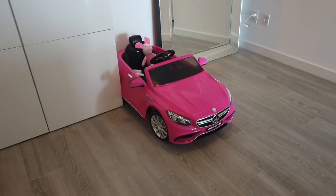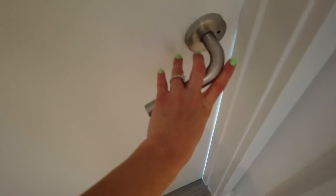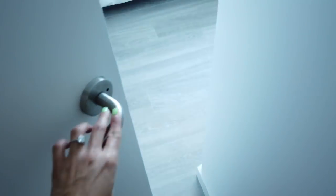Welcome to our home. This is the storage cabinet entryway. There's a mirror there, full length. It's secured to the wall so it's safe for the kids. All of our storage is there, and our shoes. We'll go into Tyler's room first.